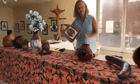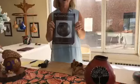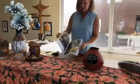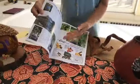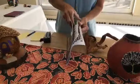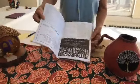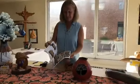Oh, and I wanted to talk too about this. I didn't yet, did I? No. Okay. Because I am that nerdy member of the American Gourd Society, I get the American Gourd Society publication, and I get this 4 times a year. Inside this, there are all kinds of pictures of different gourds that people have done, so I can get some inspiration. But I also have all of these ads in here that show me where I can go to stop and shop for gourds. Some of them will sell the beads and the rim treatments, and some will sell the gourds themselves.